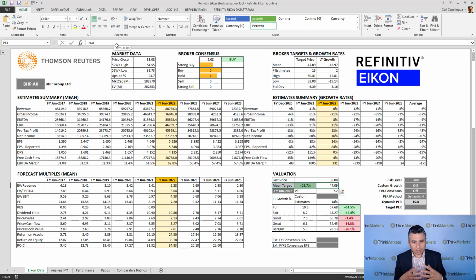So I think we can take some comfort in the broker recommendations. Looking at the BHP share price right now and keeping in mind that chart that we saw, we're probably closer to the bottom of this move, okay, than we are to the top. So there's some encouragement there. I don't think BHP's expensive at all at these levels.